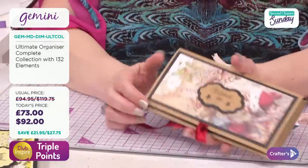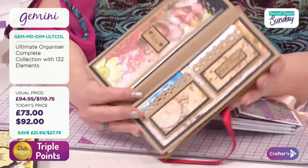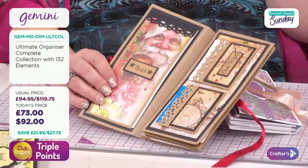What about organising yourself for Christmas? I don't know about anybody else, but I can get a bit flummoxed myself thinking about Christmas. And you've got all these lovely ideas where you've got your little notepad books. I'll tell you the story behind this organiser.